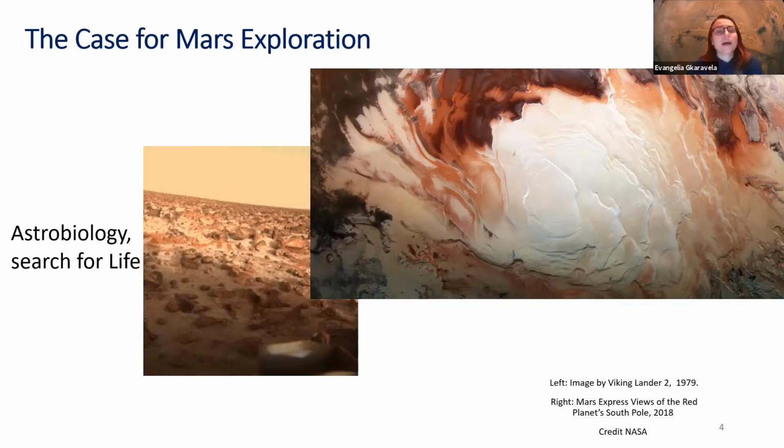And the picture on your right is a Mars Express view of Mars's South Pole. You can see the bright white region of this image, and it shows the icy cap that covers the Mars South Pole, and it's composed of frozen water and frozen carbon dioxide.